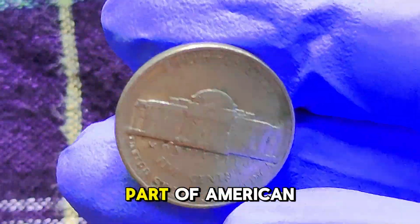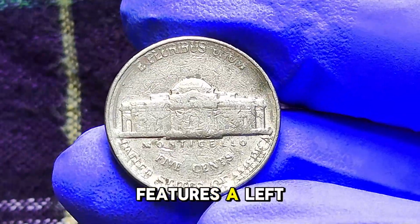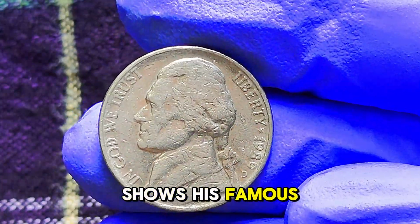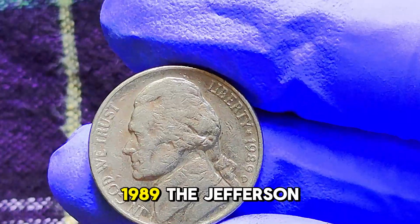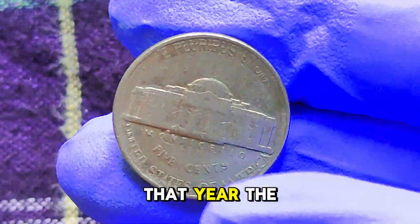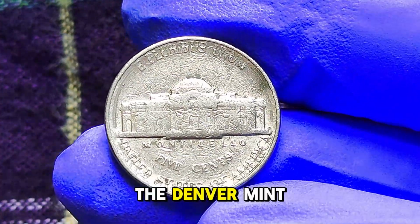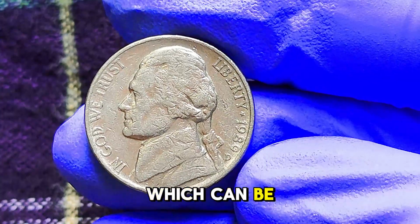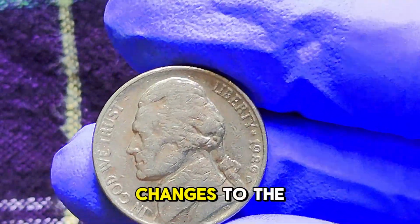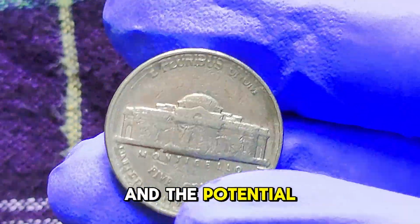The Jefferson nickel has been a part of American coinage since 1938, replacing the Buffalo nickel. The obverse features a left-facing portrait of Thomas Jefferson, the third President of the United States, while the reverse shows his famous Virginia home, Monticello. By 1989, the Jefferson nickel had already been in circulation for over 50 years. That year, the United States Mint produced nickels at both the Philadelphia and Denver facilities. The Denver Mint coins bear the D Mint mark, which can be found just to the right of Jefferson's portrait, near the rim. The year 1989 didn't bring any major design changes to the Jefferson nickel, but these coins still hold interest for collectors due to variations in quality and the potential for rare errors.